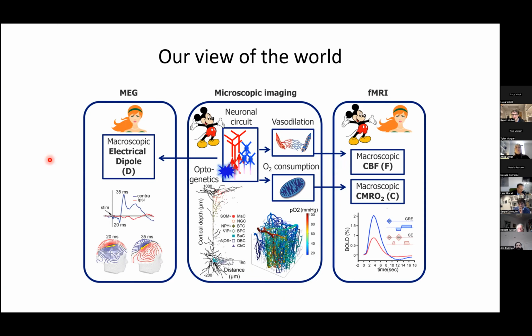In our lab, we develop and apply tools, which are microscopic tools, mostly optical, but also some transparent electrodes. And we apply these tools to try to understand how these microscopic bits and pieces translate into larger scale macroscopic signals that can be detected non-invasively. So on the microscopic scale, again, everything is done in a mouse. We have these neuronal circuits, and we can think of this as different populations of neurons. Maybe some of them are excitatory and some of them are inhibitory. And their activity drives in parallel, so that's a keyword, in parallel, vasodilation and oxygen consumption.